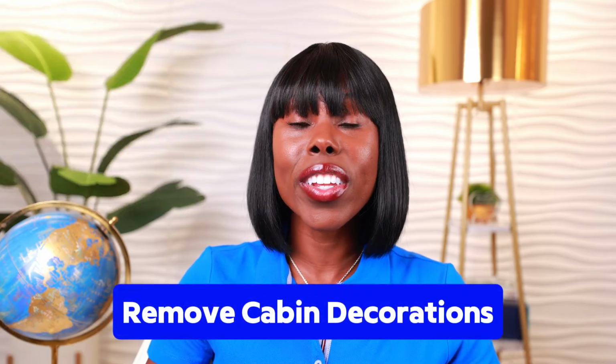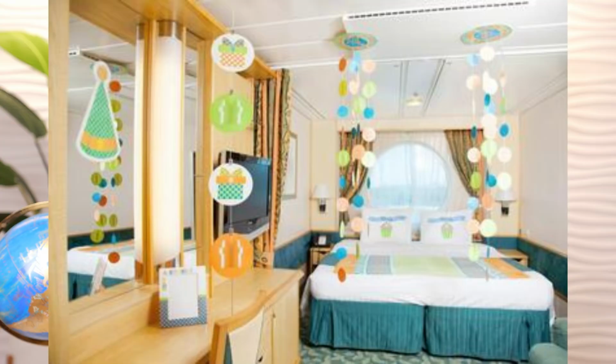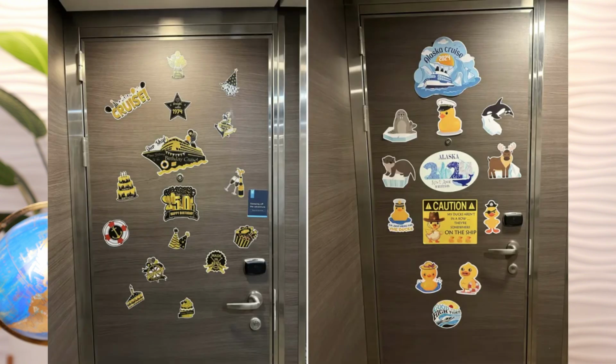Another thing to keep in mind is to remove any decorations or anything that you put up in your cabin. This includes any magnetic hooks you may have, any sticky notes, and any decorations outside on your cabin door as well. So make sure that you remove that. And for those of you who are staying in a balcony cabin, maybe you put something out to dry, so don't forget to check the balcony and get your things out of there as well.